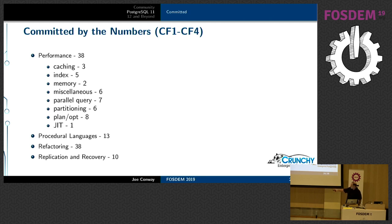Procedural languages, refactoring, 38. So these are just patches that did nothing but move code around to make it easier to understand and maintain. Postgres code is, by most accounts, some of the cleaner source code out there for open source projects. I don't know if everyone will agree with that. Certainly in the community, we sometimes complain about our own source code, but I think in general, it's pretty good.